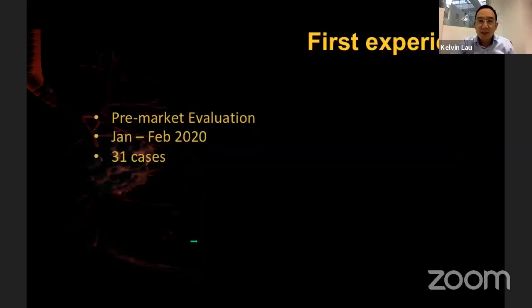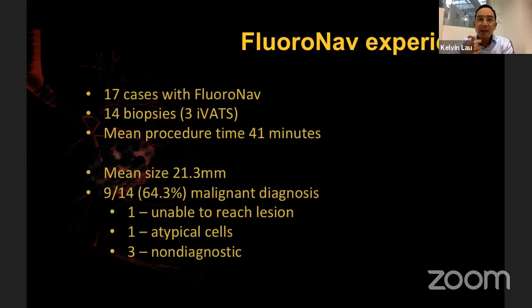So I'm just going to briefly describe to you our evaluation. We did it over 2 months at the beginning of the year, and we did 31 cases. In half of those cases, I did the complete sequence with fluoronav, that's the tomosynthesis, followed by using the continuous guidance. In the second half of the series, I used cone beam CT to see how it compares to my experience with cone beam CT alone.